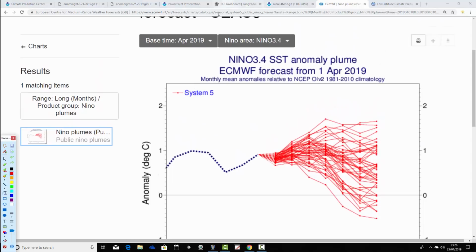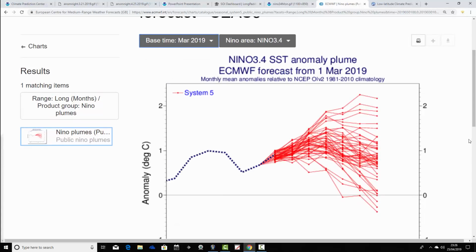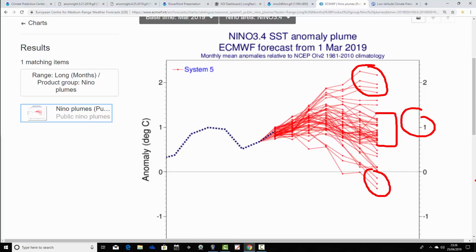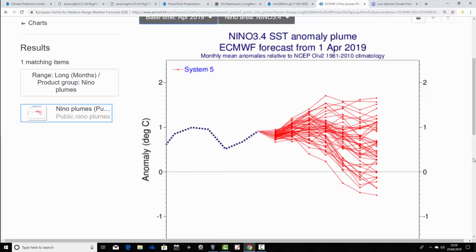That is a lowering, though, of the ensemble plume compared to last month. If I show you last month, that's where we were with last month's ensemble plume. So the broad thrust then was again that sort of ballpark, more closely aligned around 1 degree above average, and there were more warm outlier members and fewer colder outlier members. Comparing that to this month, to April, I think there is a general downwards push, slightly.